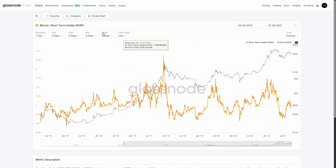Now, what we can also look at is the short-term holder MVRV ratio. MVRV stands for market value to realized value. So what we're looking at there is the spot price versus the realized price, which is the on-chain cost basis. It looks at all of the short-term holders in the system, and it evaluates what was the price at which their coins last moved. And we can think about that like their cost basis. Now, when the MVRV trades at a value of 1, which you can see in this dashed line here, that's essentially saying that price is trading at their cost basis.